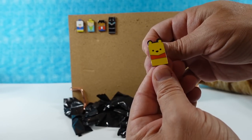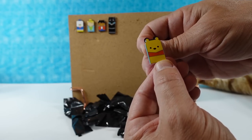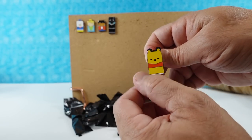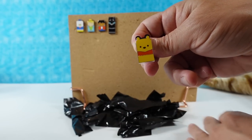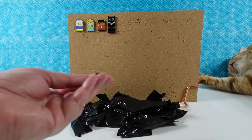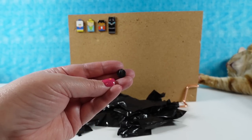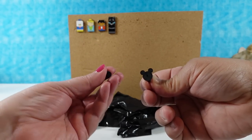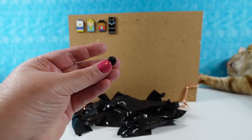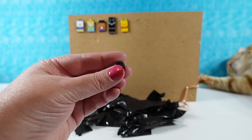Oh, Winnie the Pooh! A very, very small Winnie the Pooh. Yep. He is like super basic. Two colors plus some black detail for the nose and eyes. He's adorable. Like little tiny ears. Now, I want to point out Black Panther came with a round back, not the traditional Mickey Mouse pin back. That's funny. Maybe because they don't put that on the Marvel or Star Wars. We'll find out and see.